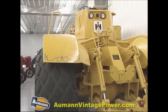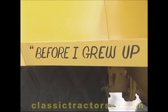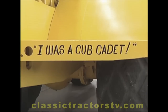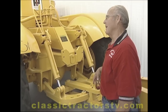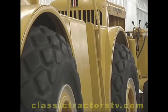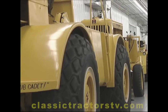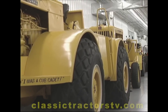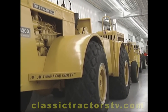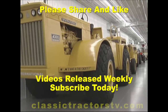One detail on this 4300 is not original. Look closely and you'll see these words: "Before I grew up, I was a Cub Cadet." Yes, sir, Jerry's got a sense of humor and an outstanding collection that features one of the rare yellow birds in the IH world. I believe there's probably between 10 and 15 of them left in the world now, and one of the biggest collector items that you can get if you're into IH machinery.